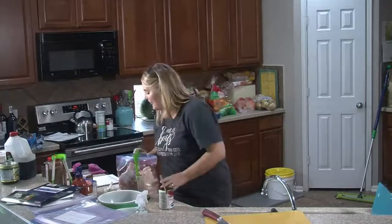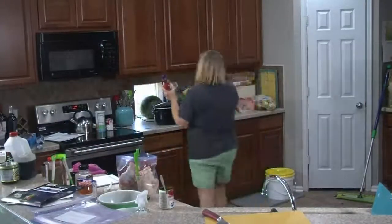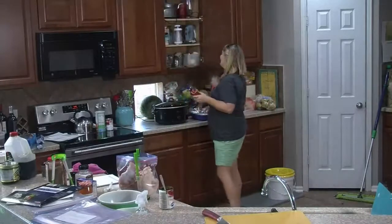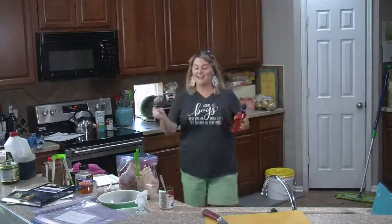Okay, and then we need a cup of Catalina dressing. This is all very interesting. It's going to be good. Nothing's going to be stink eye, but it's going to be good.